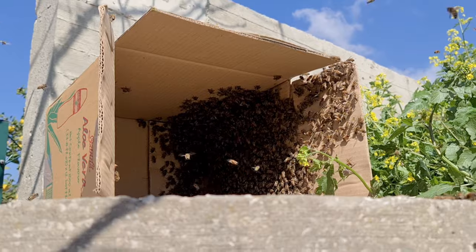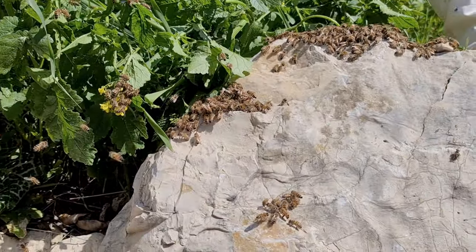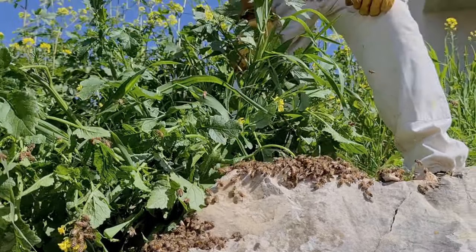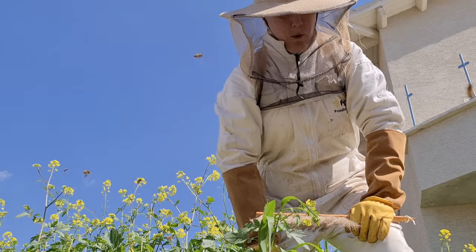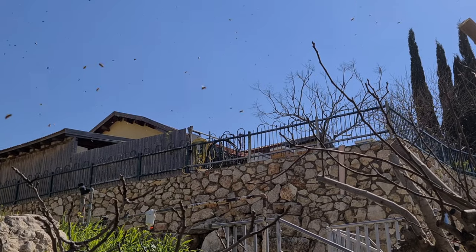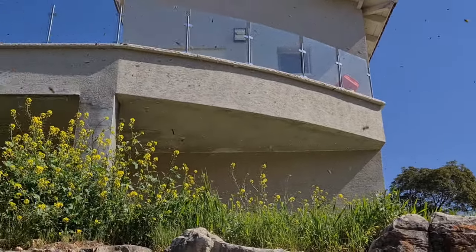Now, just because bees are bees, this was not a swarm from the colony that I expected to swarm. It's not that the swarm took me by surprise, but the colony from which it emanated. We're not far, less than 500 meters from their origination site.